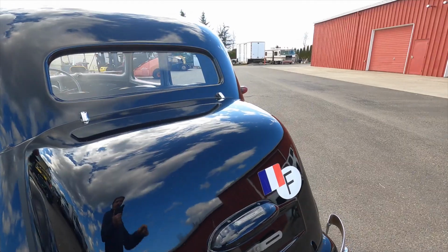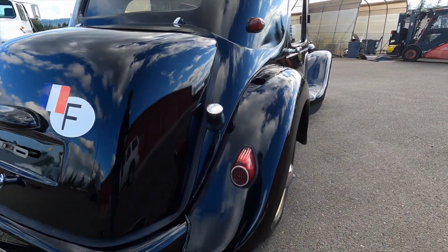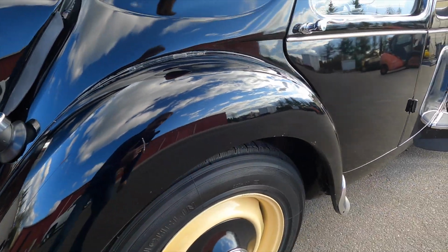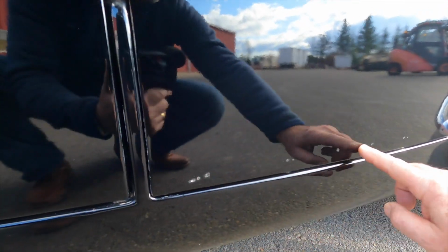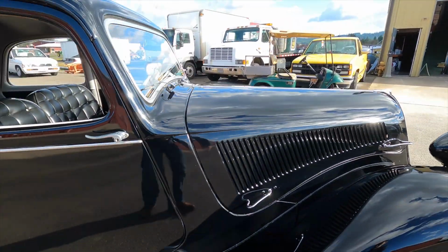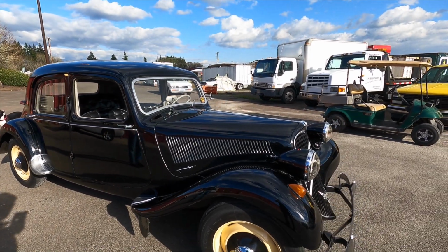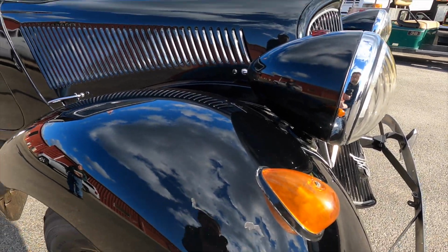Trunk is super nice. The roof too. The chromes are nice. The tail lights seem to be original too, but in good condition. Tiny little scratch here. A few here. Spots right here. But other than that, that's all. There's no rust. I didn't see any rust on the body. I didn't look underneath yet. I'm going to take a look underneath the car, but the body looks really nice. More scratches touched up here, and that's it.